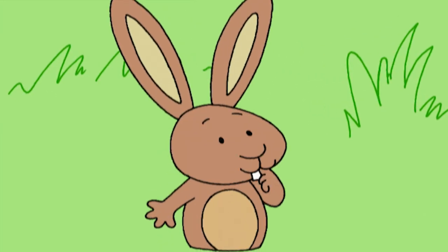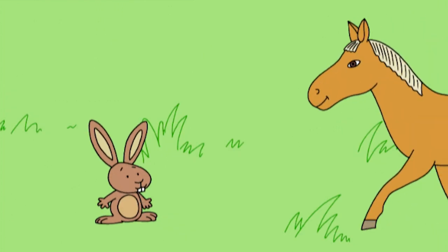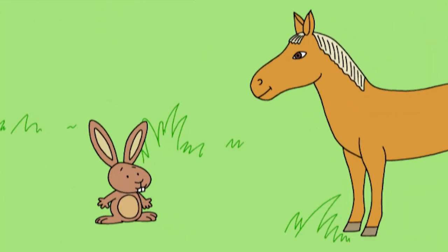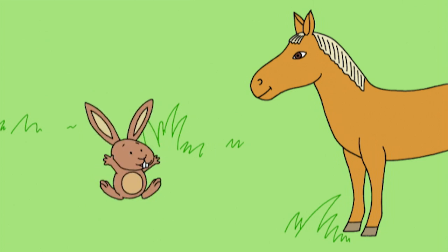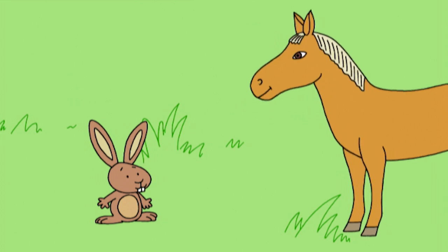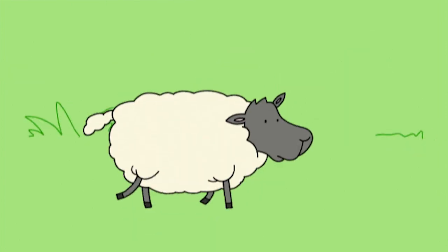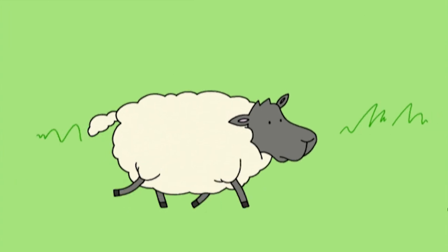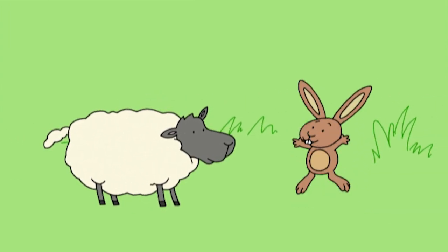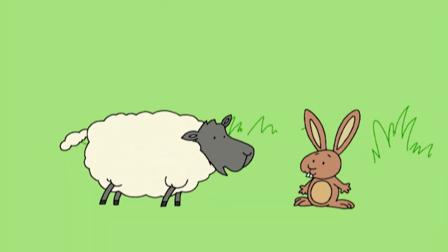So Rabbit thought and thought for a long time about what she could do. Then a horse came along. Nee, said horse. Woof, woof, said the rabbit. Woof, woof. Aren't you feeling very well, rabbit? asked the kindly horse. Woof, said rabbit. A sheep came along. Baa, said sheep. Woof, woof, said rabbit. Are you a rabbit or are you a dog? said the sheep.